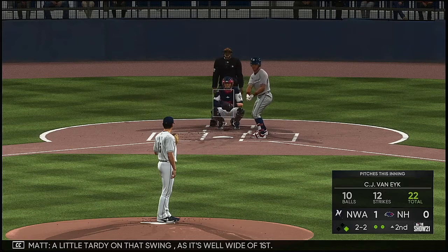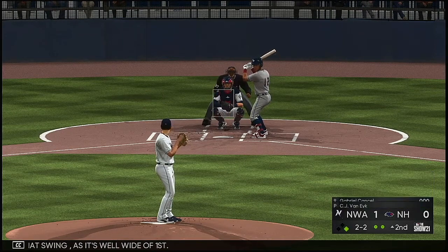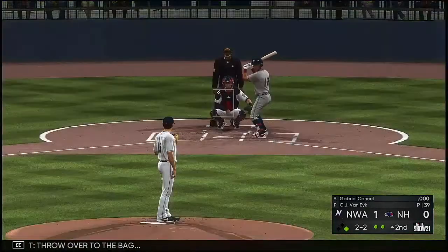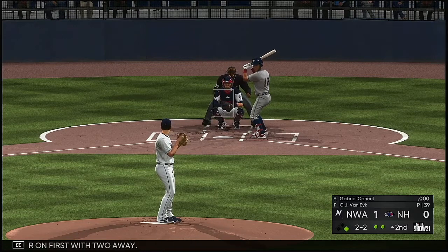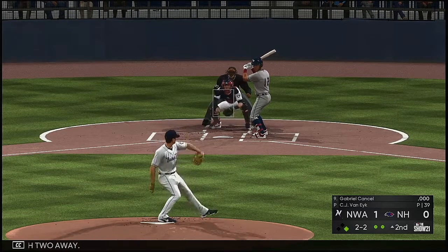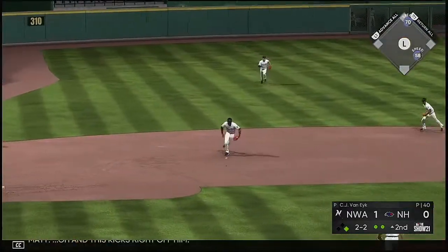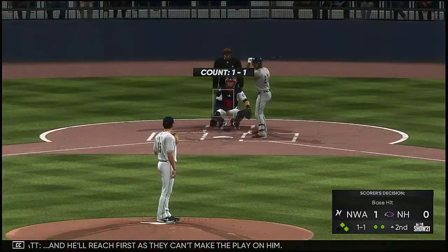Little tardy on that swing as it's well wide of first. Throw over to the bag. He beat it. A runner on first with two away. Popped up. Oh, and this kicks right off of him. And he'll reach first as they can't make the play on him.